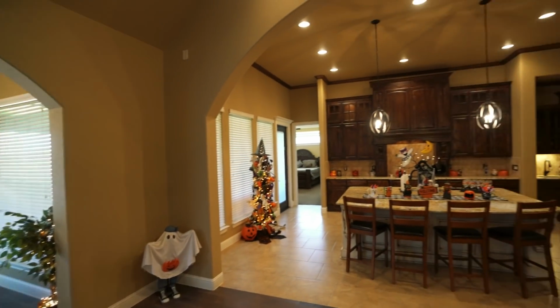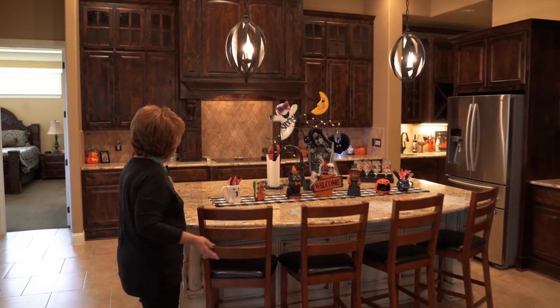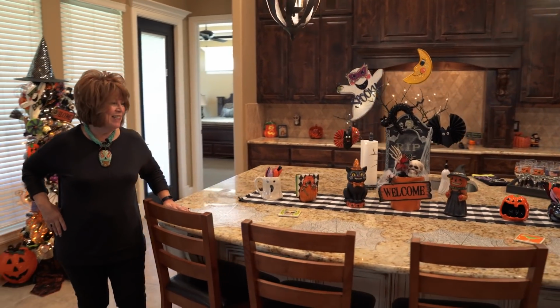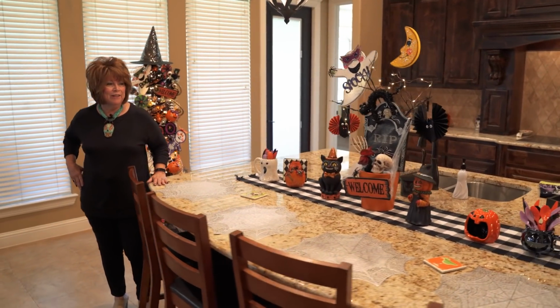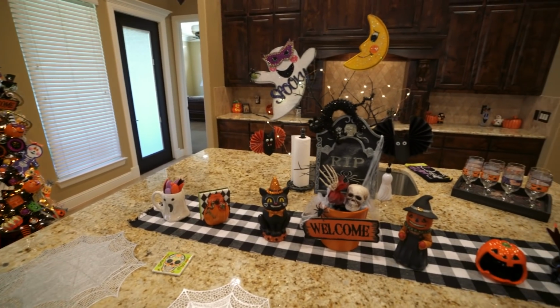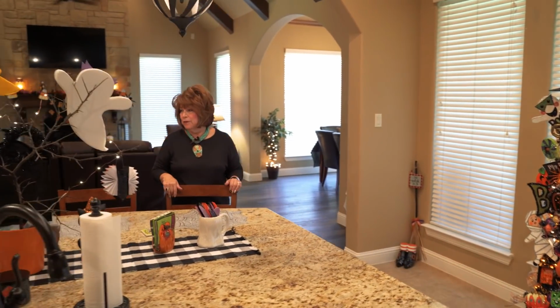And then we have a big island bar here. Plenty of room for friends to entertain and to just share a meal together and give thanks. Be thankful for all your friendships, all your family, and how well you're doing.